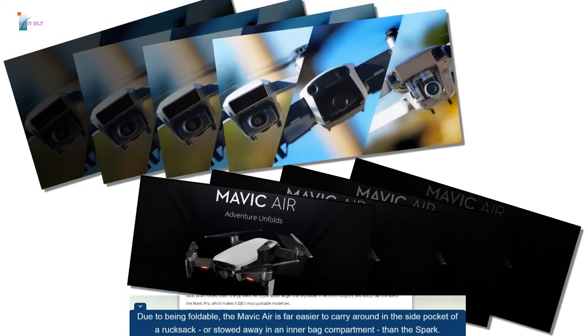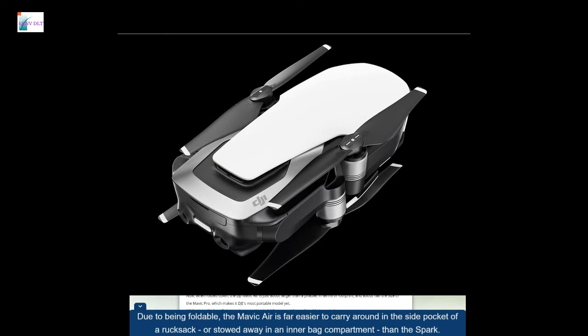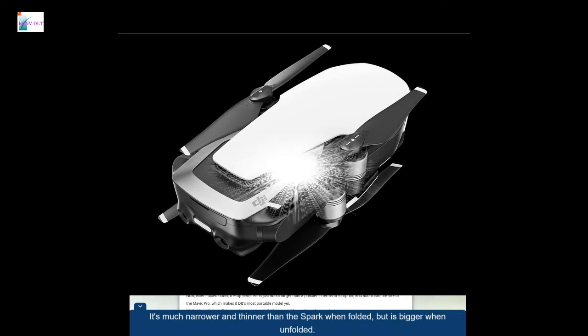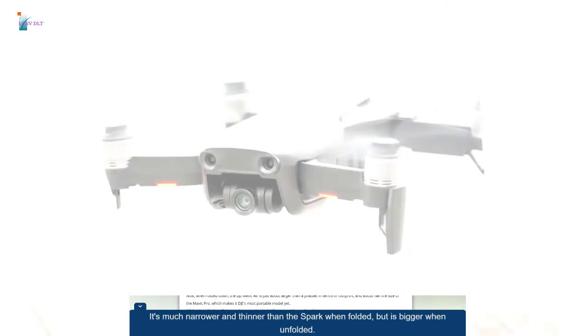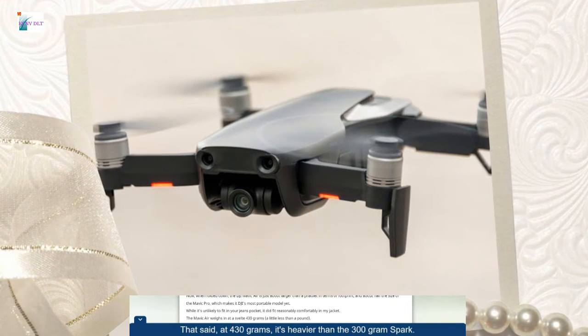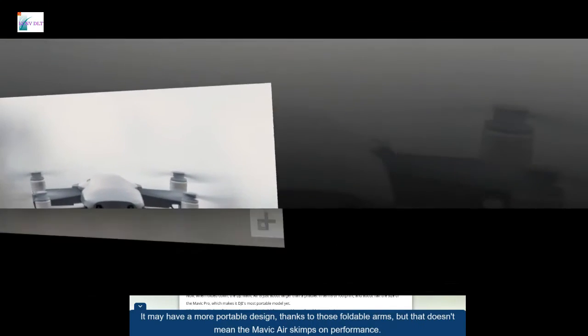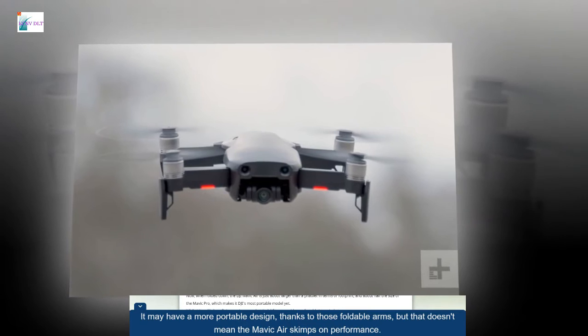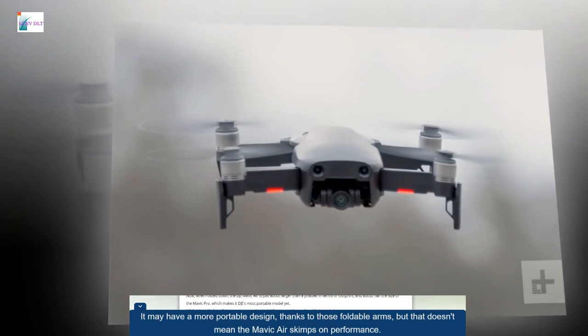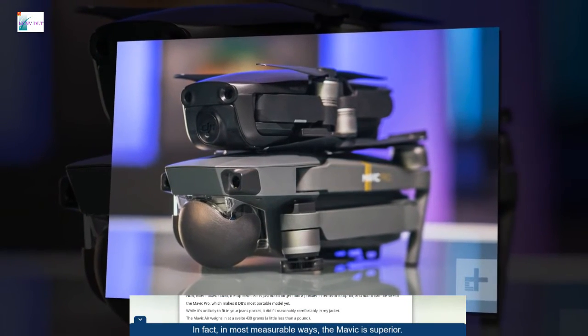Due to being foldable, the Mavic Air is far easier to carry around in the side pocket of a rucksack, or stowed away in an inner bag compartment, than the Spark. It's much narrower and thinner than the Spark when folded, but is bigger when unfolded. That said, at 430 grams, it's heavier than the 300-gram Spark. It may have a more portable design, thanks to those foldable arms, but that doesn't mean the Mavic Air skimps on performance. In fact, in most measurable ways, the Mavic is superior.